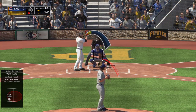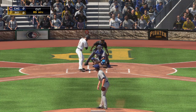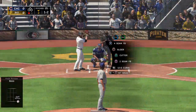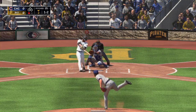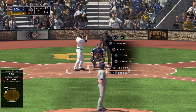Bottom of the second here with no score. A little bit off the outside. It's 1-2. That's a good location for that cutter with 2 strikes. He's either got to take that and hope it's a ball, or he's got to foul that thing off. Did a good job to shorten up and protect the plate, and he'll have another shot at it here.